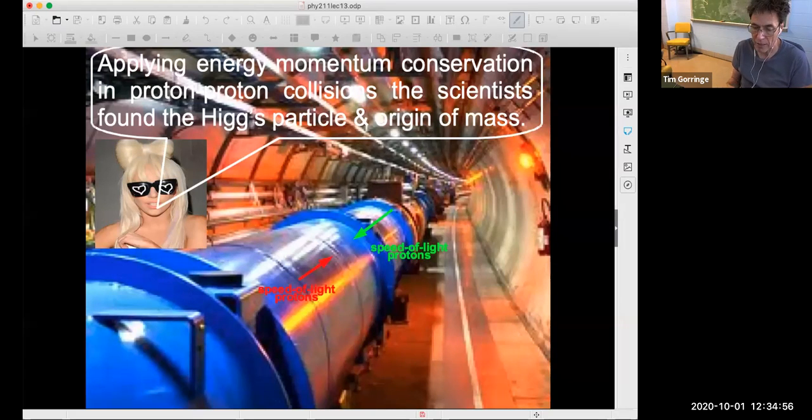So it gives mass to protons and neutrons that you know about, gives mass to electrons, you know about those too. And all the other particles in the universe, it gives mass to. So it was literally a huge discovery in physics. It's called the Higgs particle. You may have heard of it.